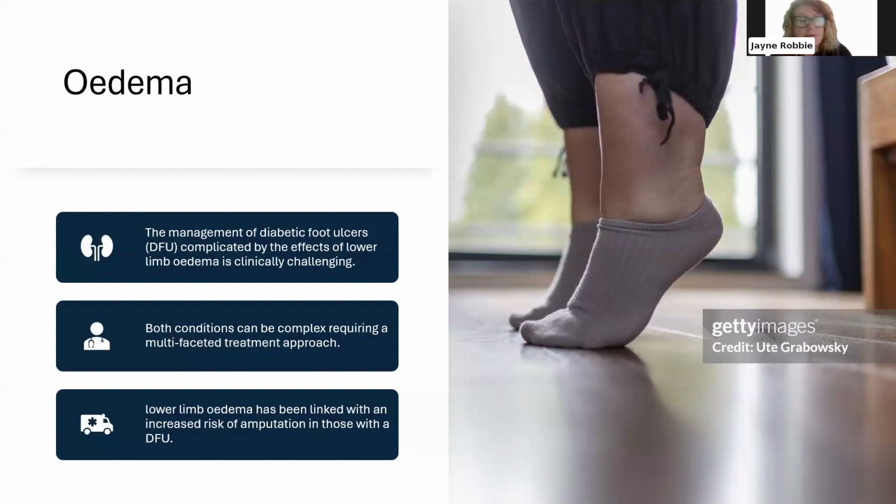And interestingly for me, some research that I found when I was preparing this presentation was that lower limb edema in people with diabetes has been linked in several studies to an increased risk of amputation. So we might think, oh, it's only a bit of edema, but actually for some people with diabetes, that can increase their risk of needing surgical intervention and amputation. So we should be viewing these issues with seriousness.